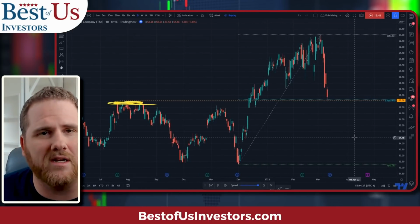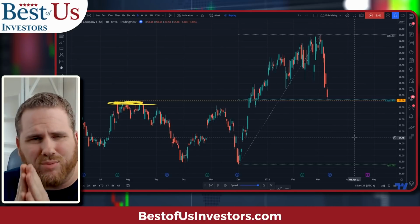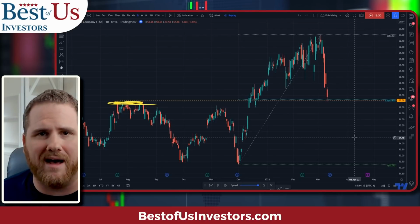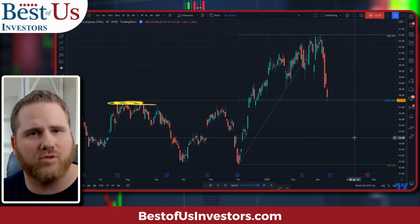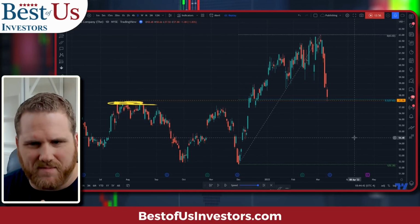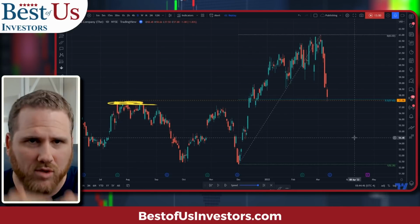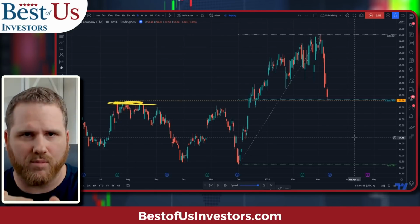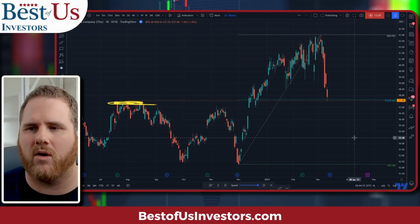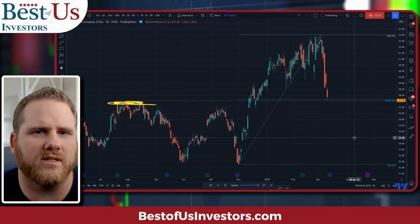I made a TradingView idea. I posted it in the Discord for people. This is my bread and butter setup. This is how I like to buy everything: stocks, crypto, even futures. If you can just be patient for these two things to match up, you look for these major supports and resistances to match with 50% retracement levels. Wow, you can really increase your probability tremendously.